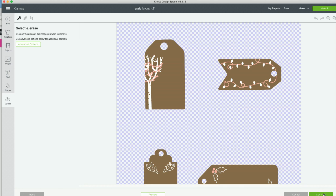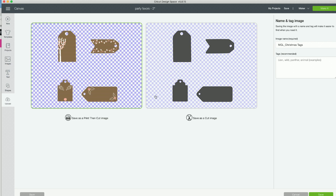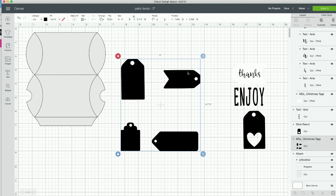If you just go ahead and click continue, this is where you can choose to do it as a print and cut or cut image. We actually want to upload these as a cut image today. So that's what you'll have to do and click save, but we don't need that today because we already have it in here. So this is what they'll look like, and we do not need all of these. What we have to do is contour the ones that we do not want out, and then we'll duplicate, and I'll show you guys how to do that. But we only want two of these.